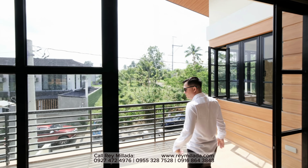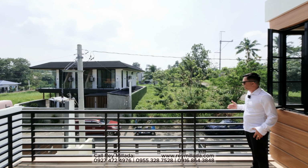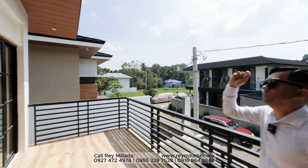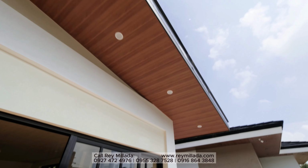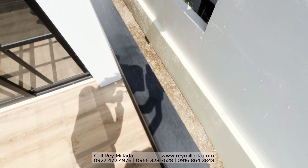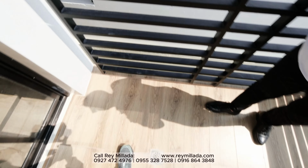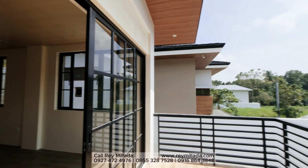Okay, so a spacious balcony, guys. So you have stainless railings. It's a modern design. Aesthetically, ang ganda din. Of course, it's a morning sun. Okay, look at the eaves. You have lights. And then you have a neighbor right now with a beautiful design. As you can see, you have a space here for a landscape later on once we turn over the property, guys. This is move-in ready. Now, we'll check out the bedrooms.